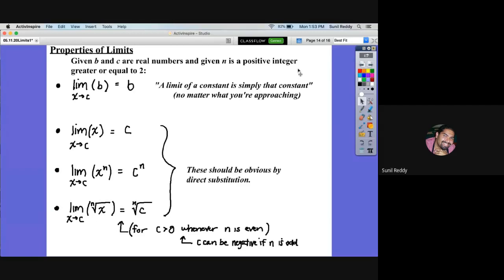Okay, we're almost done. So properties of limits. These are pretty basic. The limit of some constant b, no matter what you're approaching for x, is just always going to equal b. That's like the example from the earlier page of the limit of 5 as x approaches 4. If your input is just a constant number, b, well then that's what your limit is going to be no matter what you're approaching for x. In other words, the limit of a constant is simply equal to that constant, no matter where you're approaching.